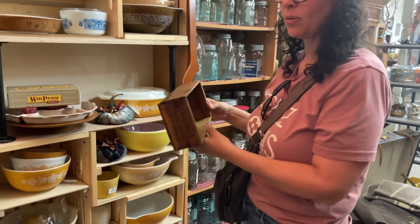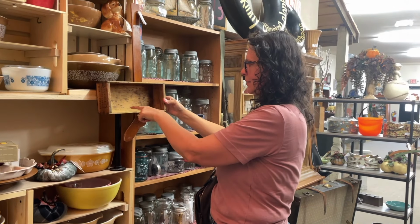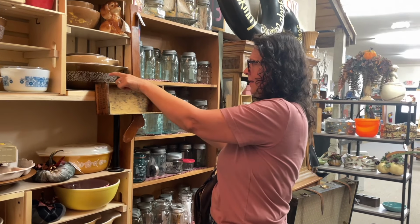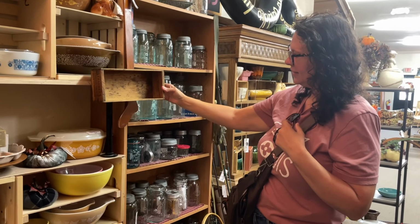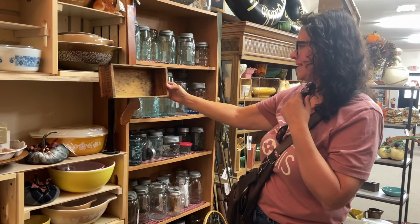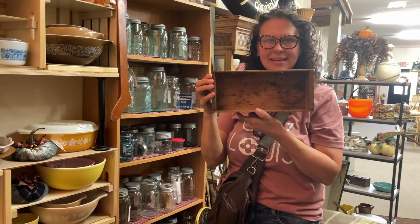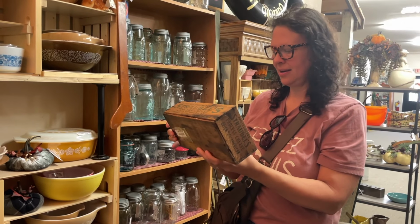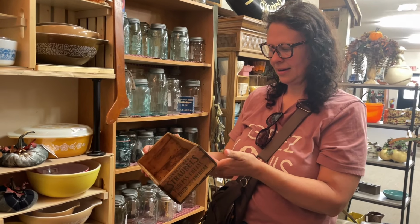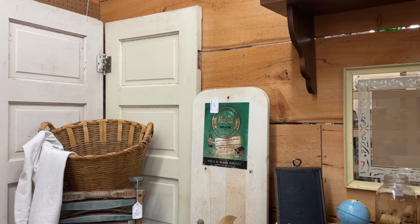So I would put it on the wall, like this, and then put my little spice jars, and then put some up here. That's not bad, right? The color inside the box is nice, right? Do you think or not? I think I might get this. That basket is pretty.